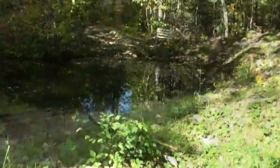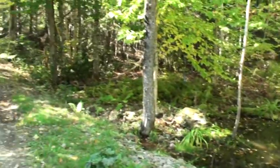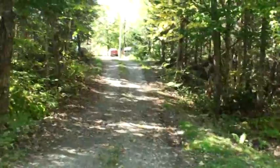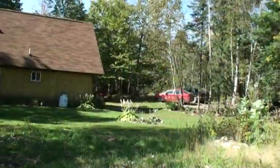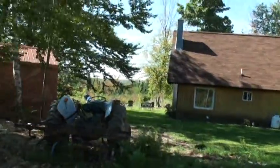There are ponds. There are two streams. There's a whole network of trails through this property. Let's go down and look at the stream. We'll come back and look at the 30 by 20, Kate.